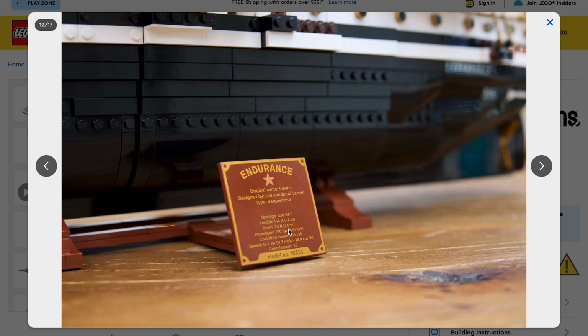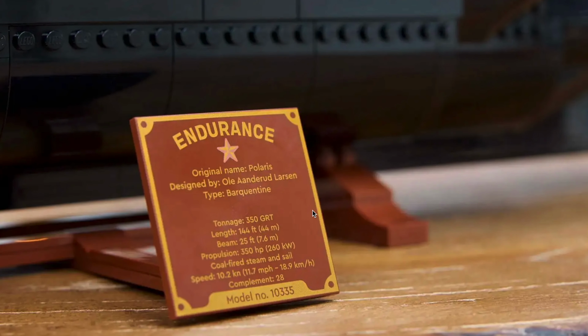All right, here's a better look at that plaque we saw a moment ago, and it looks great. So the Endurance, original name was the Polaris, that's interesting. 350 horsepower, coal-fired steam and sails, so there's that answer. Complement of 28 people, so it took that many people to run this ship effectively.